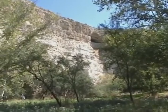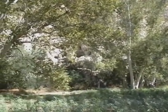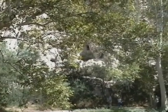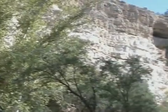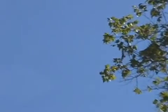So that's Montezuma's castle over there, and you can see the Site A right there through the trees, kind of. Also have a fairly large bird circling up here.